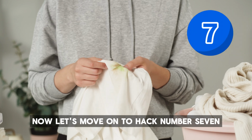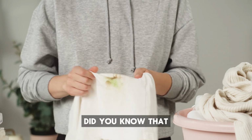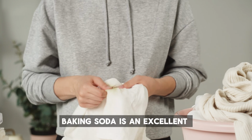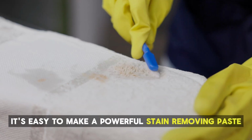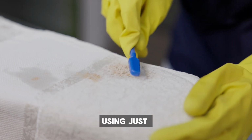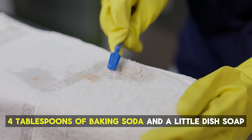Now, let's move on to hack number 7. Removes stains. Did you know that baking soda is an excellent tool for removing stains from clothes and furniture? It's easy to make a powerful stain-removing paste using just a quarter cup of water, 4 tablespoons of baking soda, and a little dish soap.